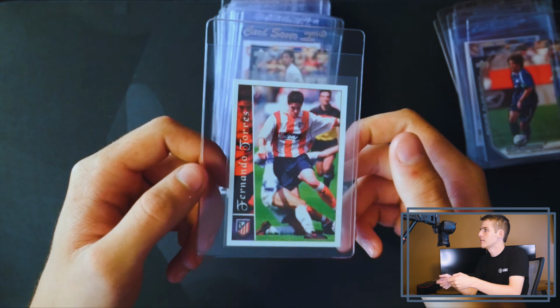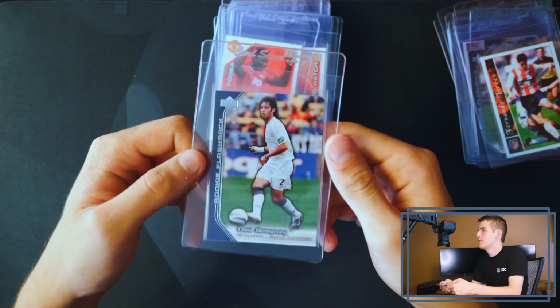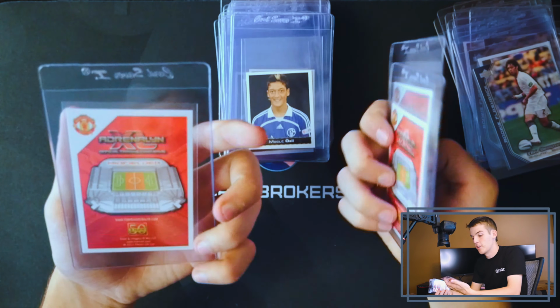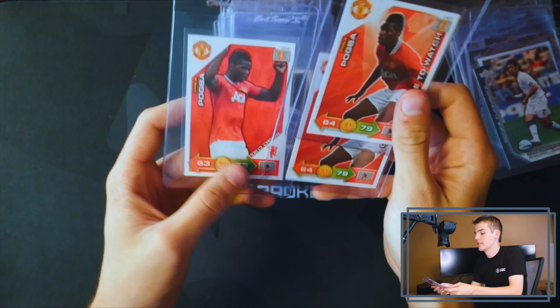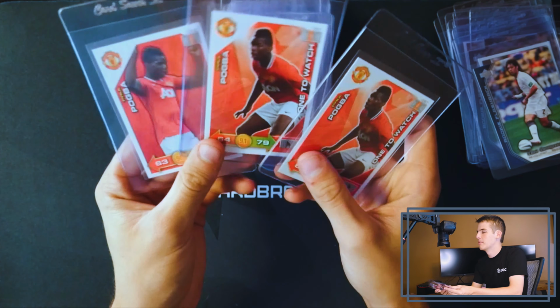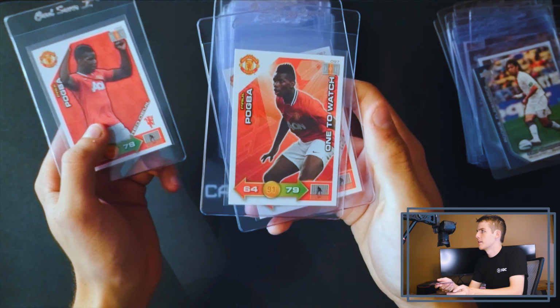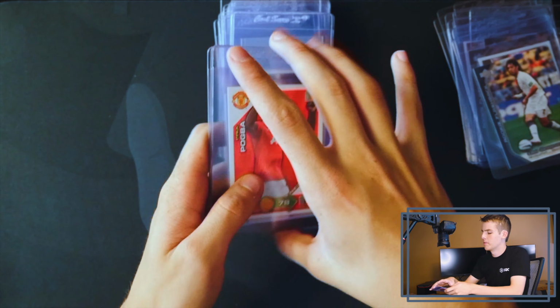There's another Torres. Dempsey. Some Pogbas. These are all out of Adrenaline, right? Yeah, all out of 2011 Adrenaline. Somebody will have to let me know on these if they're any good. Not completely sure what they are, or how I got them in a deal a while back.